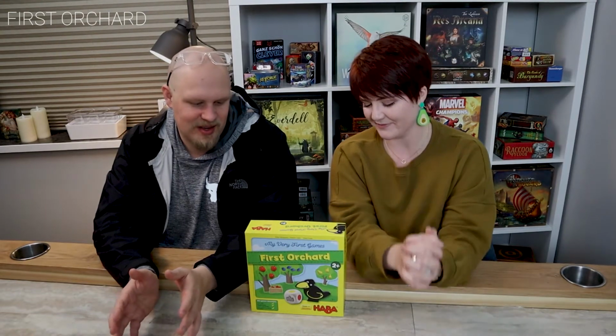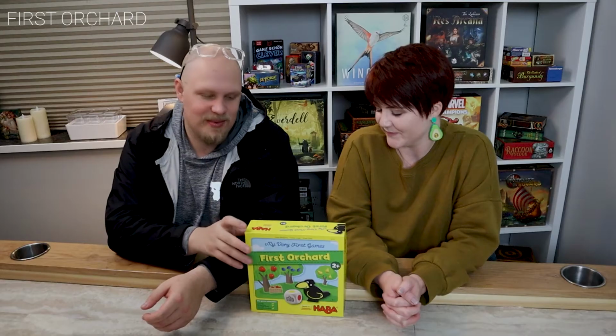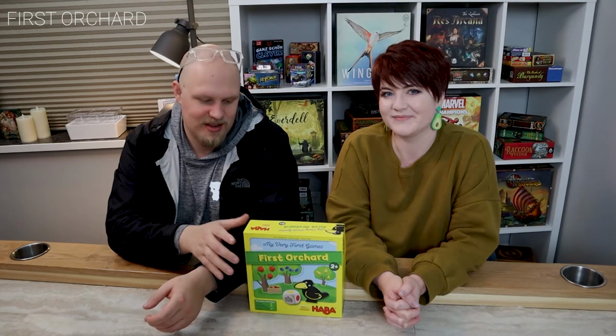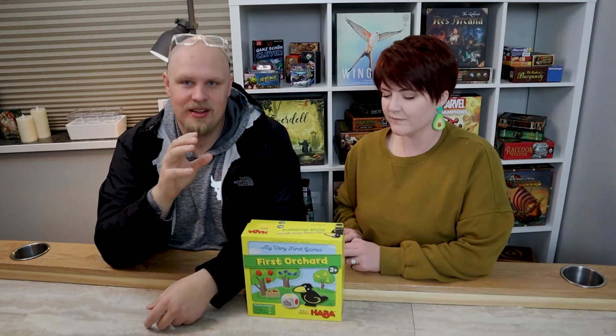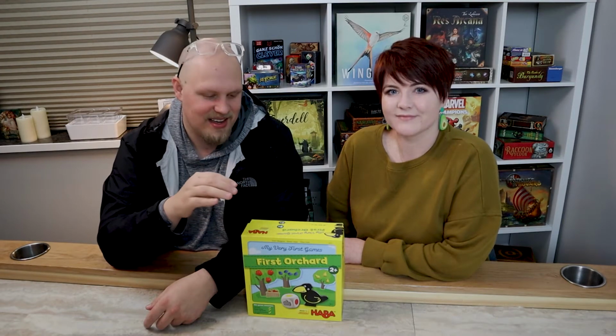Yeah, it's just because you roll the dice. I mean, all you're doing is rolling a dice and picking whatever the dice shows. So it's super simple. But for what it is for younger kids, it's a great game. It's probably the game that I would recommend the most for them when they're younger, when they're 2 to 3. So that is First Orchard by Haba. It's the game that me and Lindsay recommend the most for younger audiences.